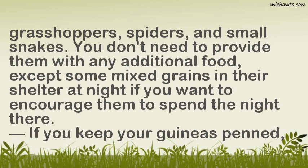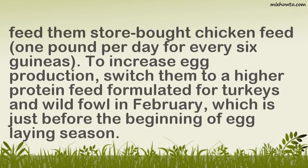You don't need to provide them with any additional food, except some mixed grains in their shelter at night if you want to encourage them to spend the night there. If you keep your guineas penned, feed them store-bought chicken feed, 1 pound per day for every 6 guineas.